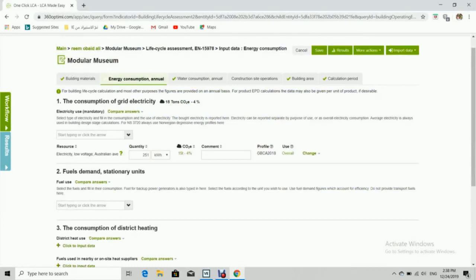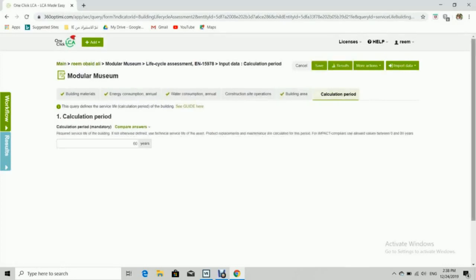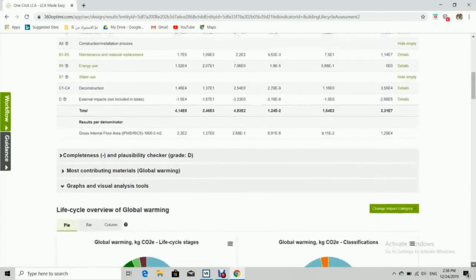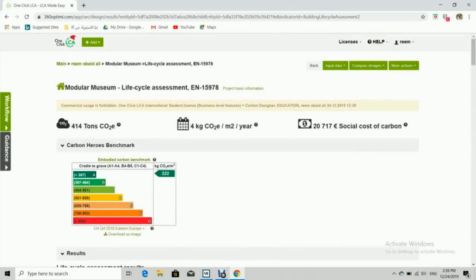Moving to the energy consumption, we got the number of 251 kilowatt hours from the IES simulation, building area, and the calculation period, which is 60 years, depending on the maximum average of Green Star buildings. By running the software again, we can get some life cycle overview of global warming figures and the most contributing materials to global warming, such as the granite paving and insulation panel. Overall, we have 4 kg CO2 equivalent per square meter per year.